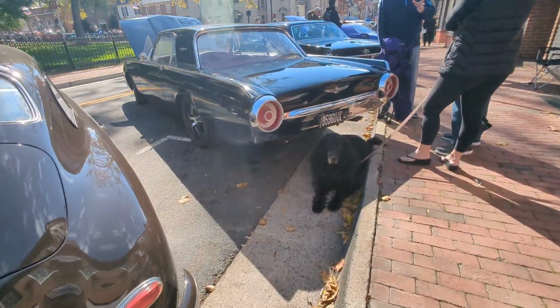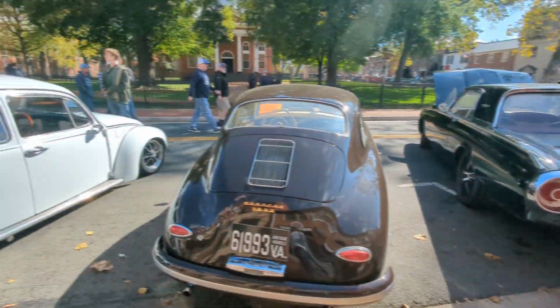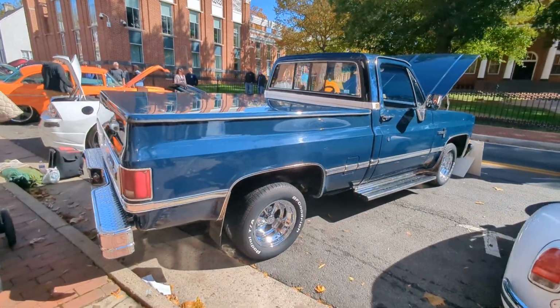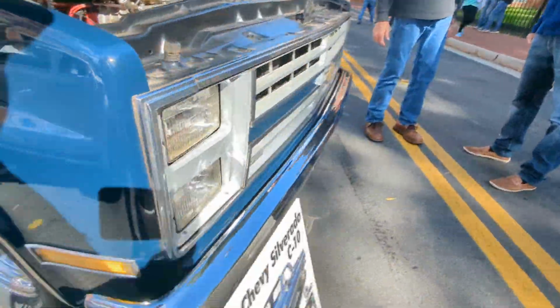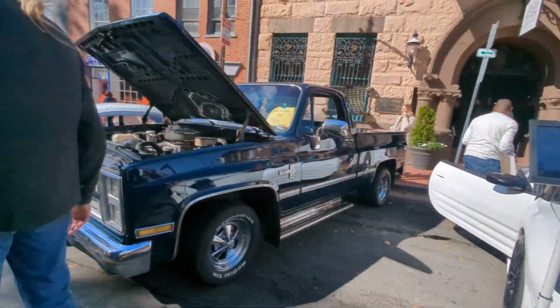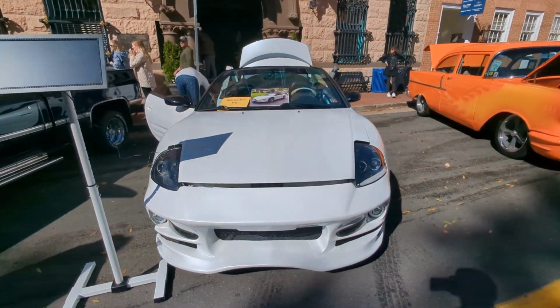Hi, doggy. You want to be in my video? Yes. Nice doggy. Got to show all the doggies. The Silverado pickup. And there you go. Really nice. Silverado C10. How you doing? He's a regular at a car show I go to. Just up the street here.